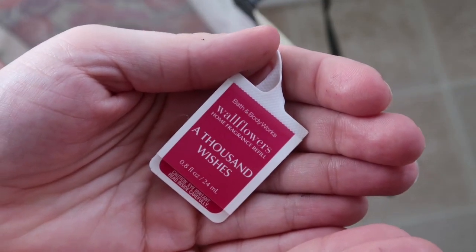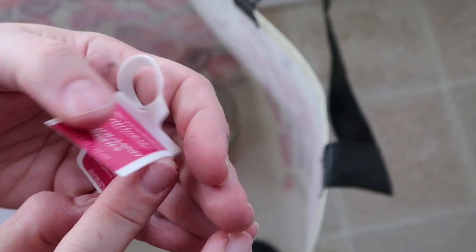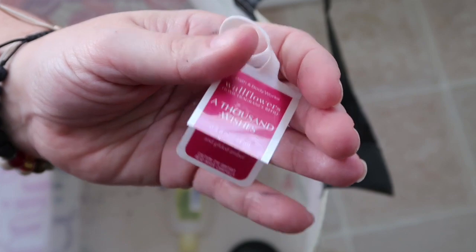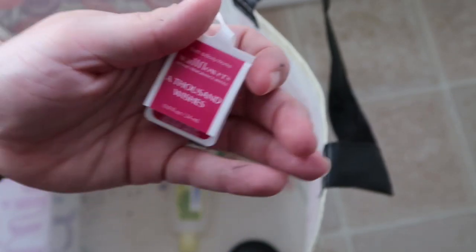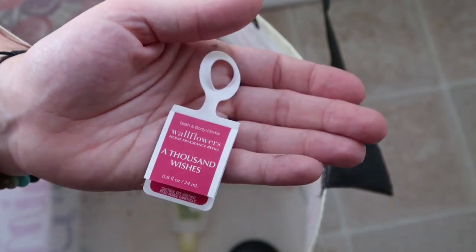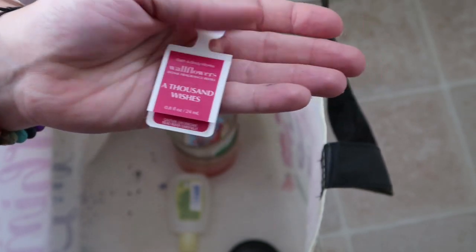And then here is the 1,000 Wishes tag. You guys will always see this one. This is a throwback scent for me. I love this one. It is a dazzling blend of pink Prosecco, crystal peony, and gilded amber. So whatever that means. But mixed all together, they are a delicious scent. So I love this. I love it in the spray and the can.